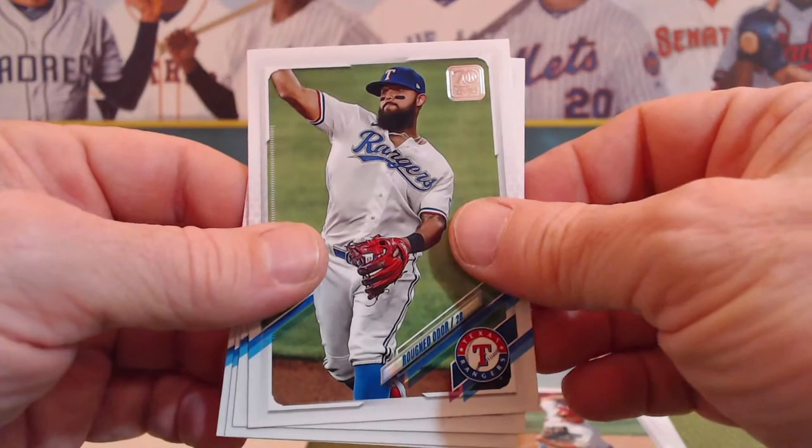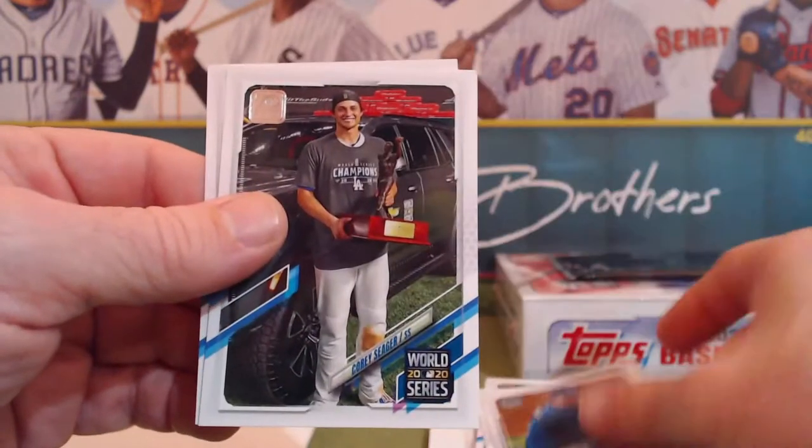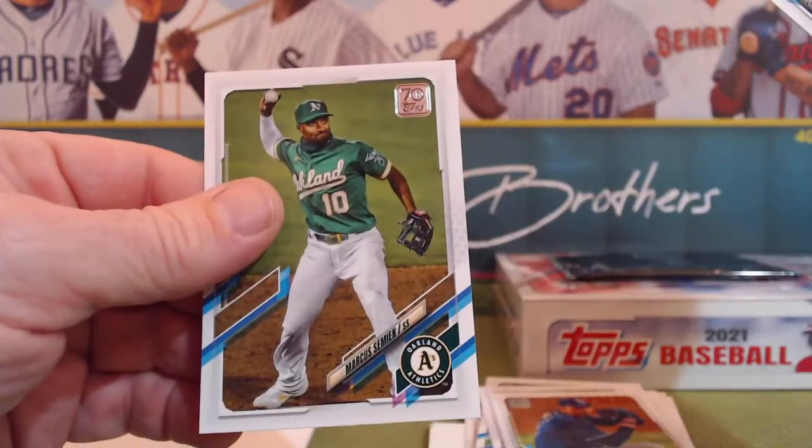Followed by Rougned Odor, Wilmer Flores, Blake Snell, now with the Padres, Corey Seager, and Marcus Semien, who's now with the Jays.